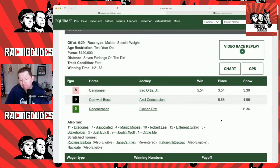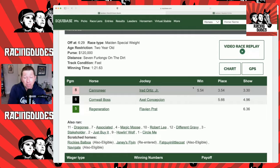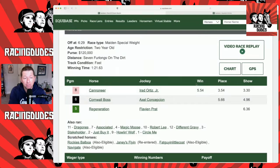And the next race, am I going to bet him? Maybe, we'll see what goes on, who's in the race and where he goes. But as far as going over the moon about him, no, not really. But I thought he was a very good effort and a very good maiden special weight win. I thought it was the best maiden on the card, the best non-stakes on the card. That went to Cannoneer for sure.